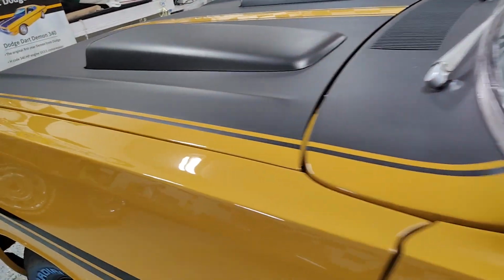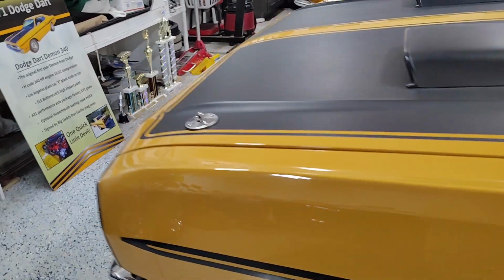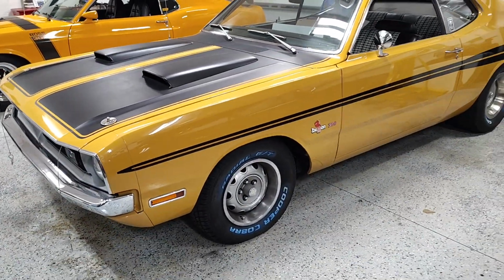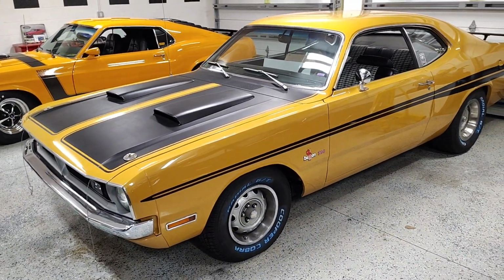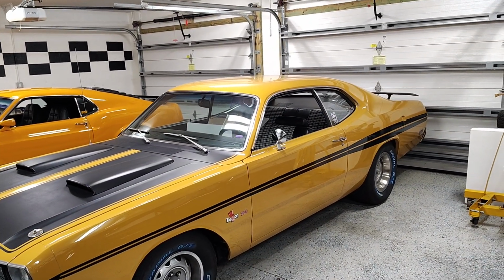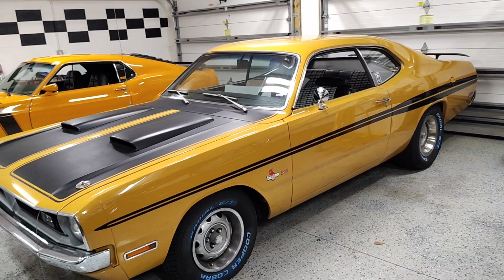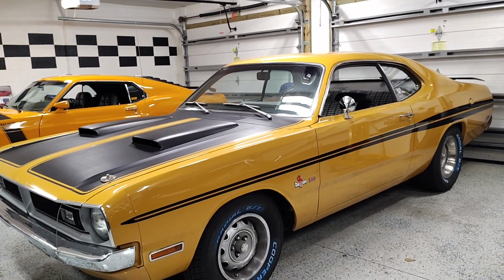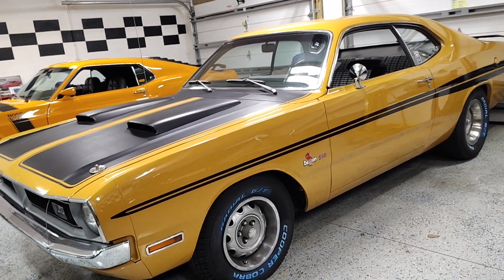So, let's do a breakdown on this car. This car came from the Los Angeles plant. It's a true H-code, high performance 340. That's the high compression engine. It's got the scoops on it. Dusters never came with scoops. You'll see scoops on Dusters, but they never came with them.